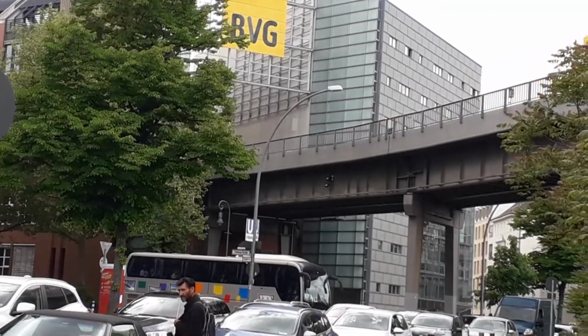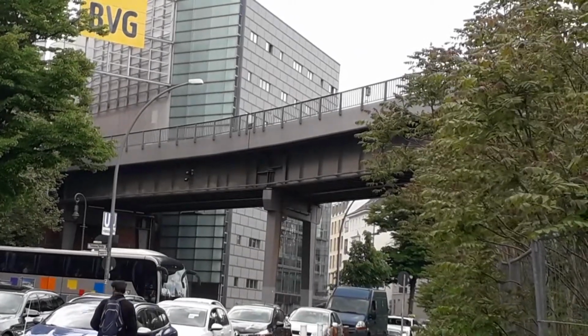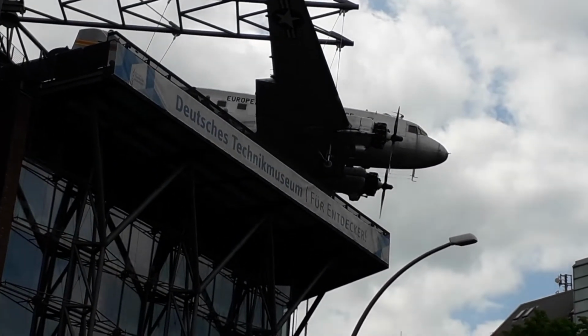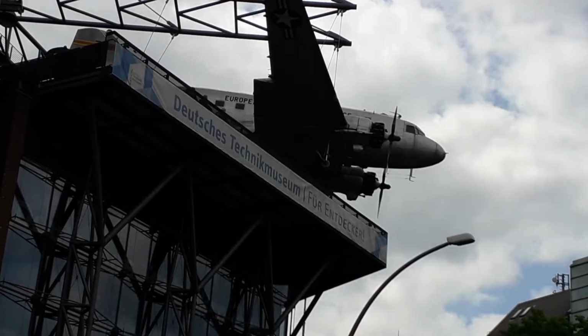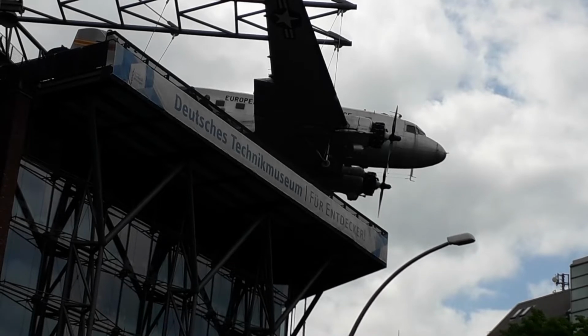That's the underground line that goes to Warschauer Straße. And there, on the top of the building, you see a DC-3 from the European Air Service, from the US Air Force. This is one of the original food bombers.